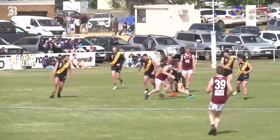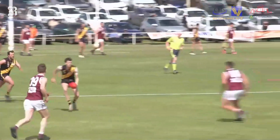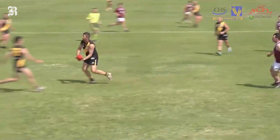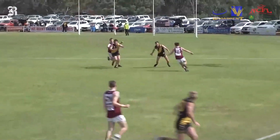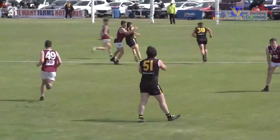Tigers are still battling. Got to make something of this. This is a nice little play. Got to get rid of it there, Chase. He's found the boot. Hasn't quite found a target. Yes, it's bounced up well for Puna. Puna's handballed off. Another kick forward. It's Harcourt, their best player so far. It's been good play from the back line.